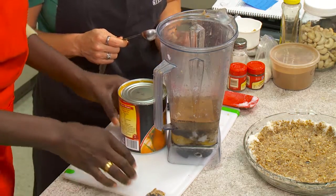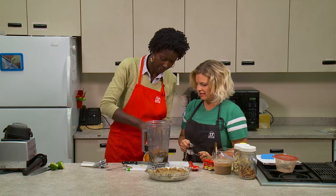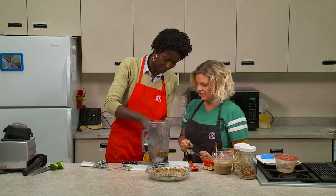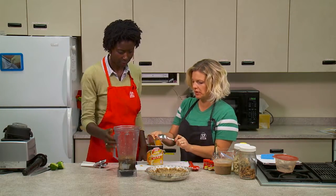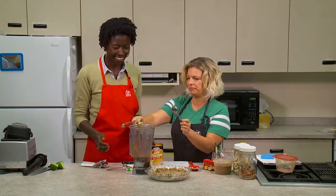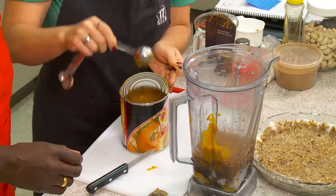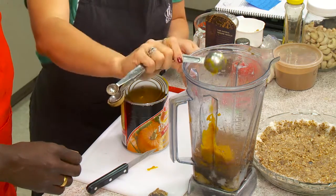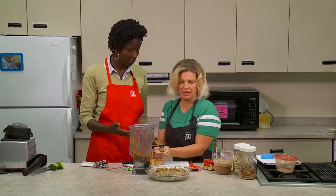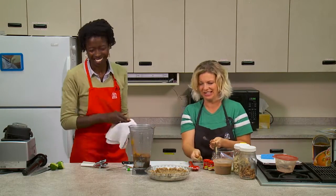Okay, let's see if that works. Will that come up? Here we go. So we just need like 3 tablespoons. Oh, that's it? Yeah. Wow, to open a big can, huh? I know. There was not a small can that I could see.